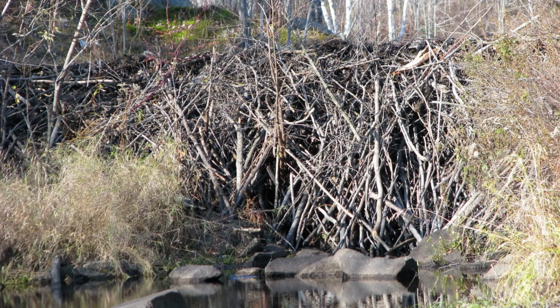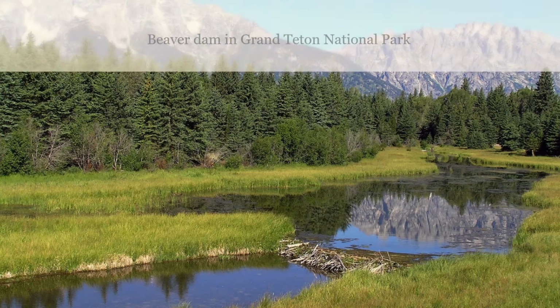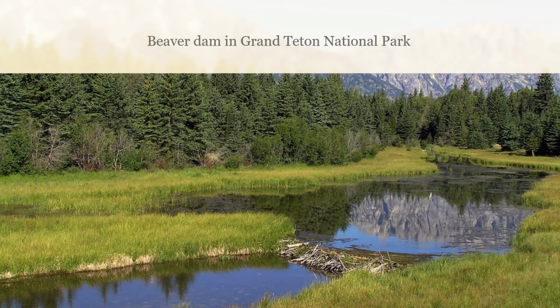When a beaver wants to move into an area, they will create a dam to stop the flow of running water in rivers and streams and flood the area to create a pond, which is their preferred habitat. They can also dig canals to bring water from larger bodies of water to their feeding area.